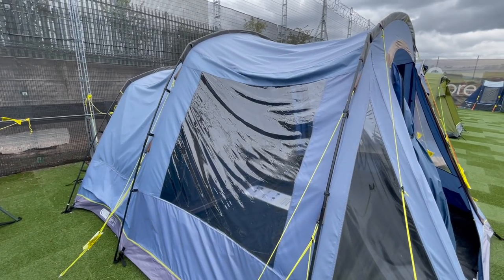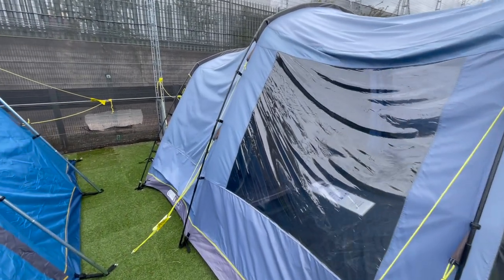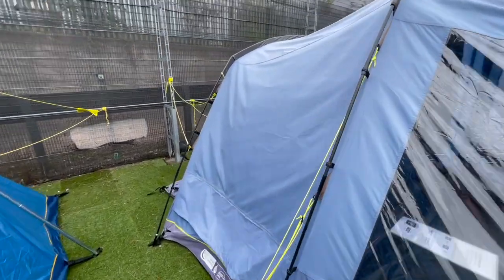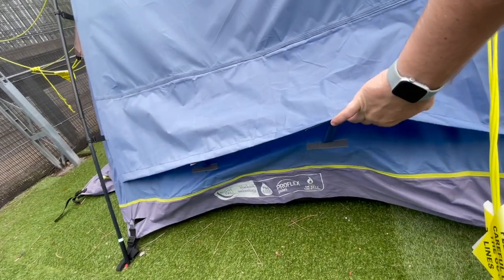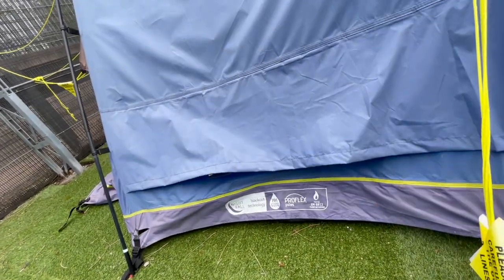Looking at the other side of the tent, you can see there's a window at the front, and then further back at the base of the sleeping area, you'll see we have another vent, again to aid with airflow to help reduce condensation inside the tent.